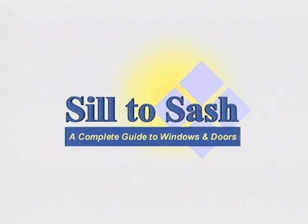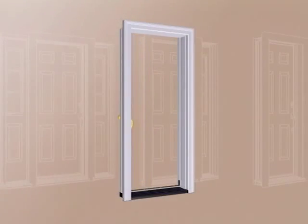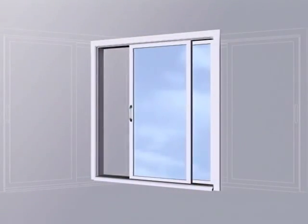Sill to Sash is an informative guide to buying windows and doors that will reduce your energy costs, help save the environment, and make your home a more comfortable place to live in.